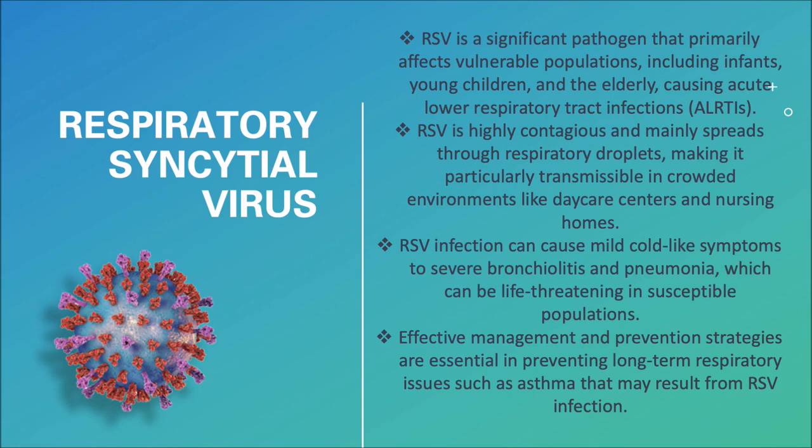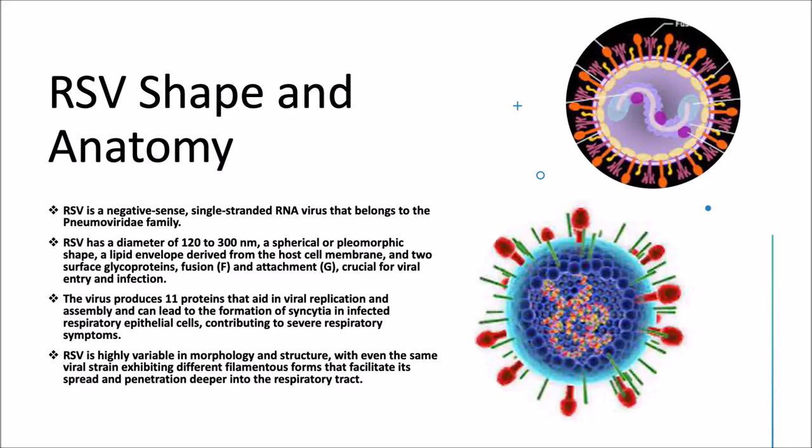RSV infection can cause mild, cold-like symptoms to severe bronchitis and pneumonia, which can be life-threatening in susceptible populations. Effective management and prevention strategies are essential in preventing long-term respiratory issues, such as asthma, that may result from RSV infection.